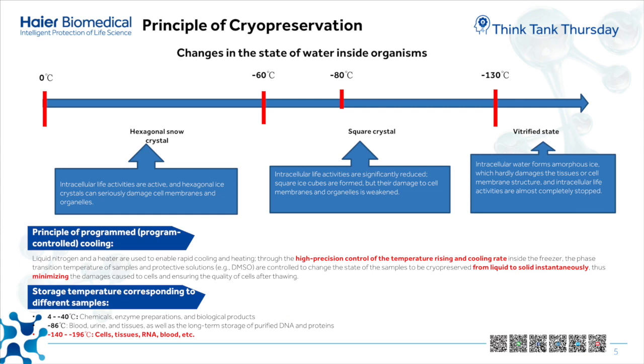As for the changes in the state of water inside organisms, at different temperatures there are different states of water. For example, at the temperature between 0 to minus 60 degrees, the water will be in the state of hexagonal snow crystal. Under the temperature of minus 80 degrees, it will be square crystal. And under the temperature of minus 130, it will be vitrified state.